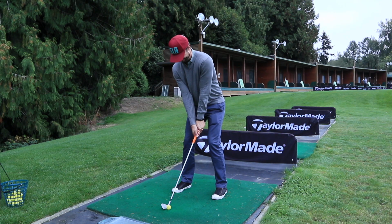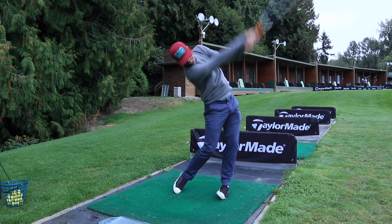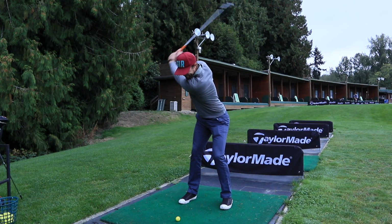No, not gonna happen. To ingrain a smooth transition into your swing, to ingrain an even tempo, take it back, pause, go. Tick, tock. One, two.